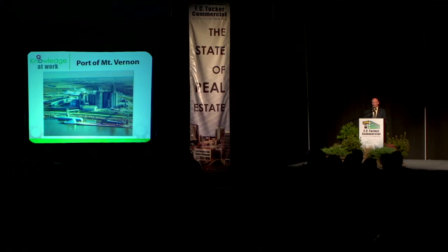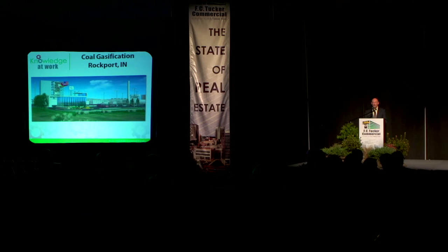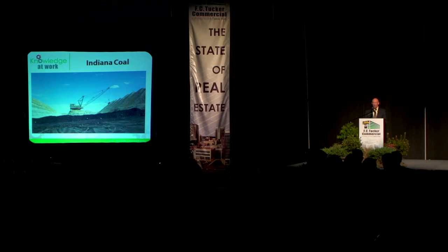It remains to be seen what will happen to the massive coal gasification facility proposed for Rockport. This project has been under discussion for almost a decade, and I believe a decision will probably be made this year. If that project happens, it would be a $2.5 billion investment and create 1,500 jobs. It would be safe to assume that some of the coal would come from Gibson County, which produces almost 40% of Indiana's coal. And while we're in Gibson County, let's talk about something they're doing.